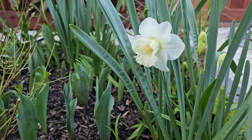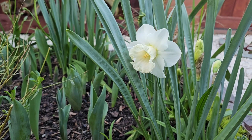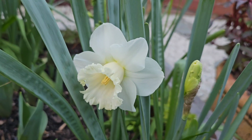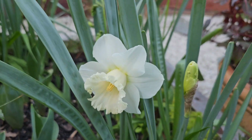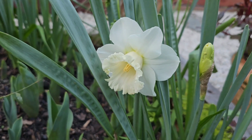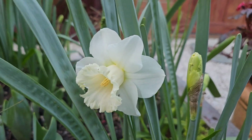And right now I'm showing you the first ever blooming flower of my daffodils called Mount Hood. Look at that, that's so beautiful. Unfortunately, the left side has been eaten by the slugs last night. I noticed that there was a slug last night that has been trying to chew all of these flowers, but luckily I was able to discover it, and unfortunately I was not able to save this part of these flowers, but I think it's still looking really pretty.